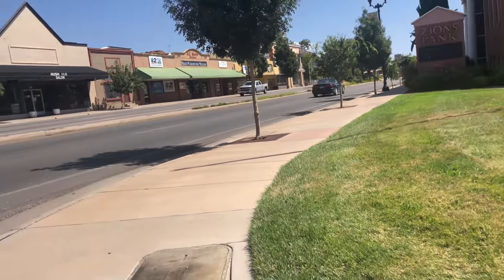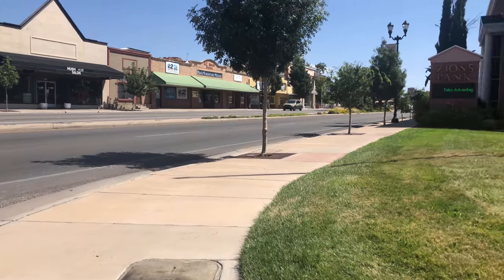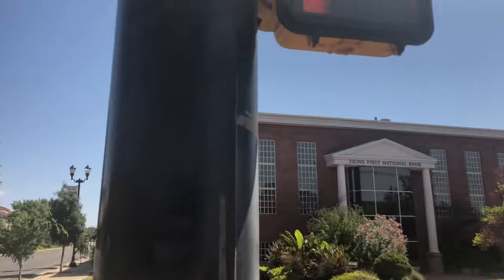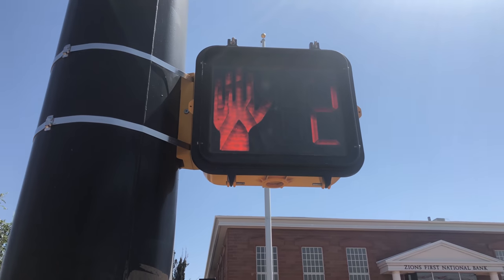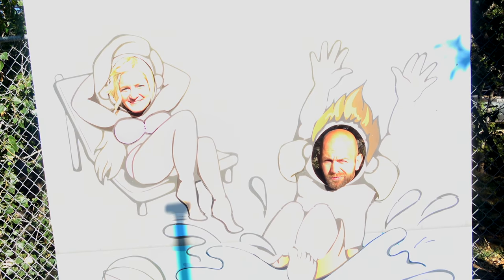Walk sign is on. 12, 11, 10, 9, 8, 7, 6, 5, 4, 3, 2, 1. Hey, everybody. It's been a long summer.